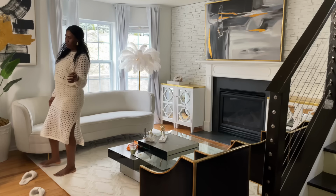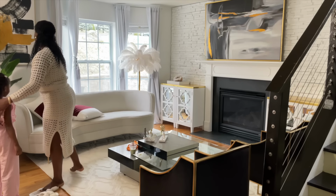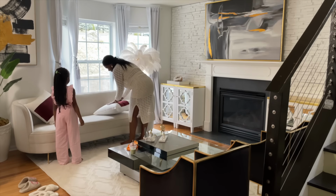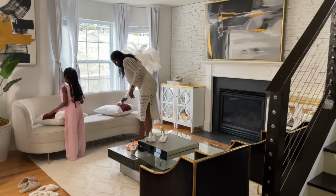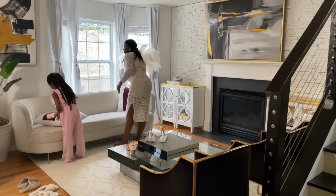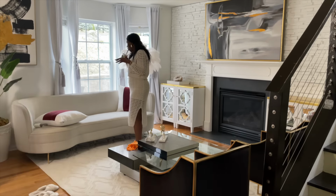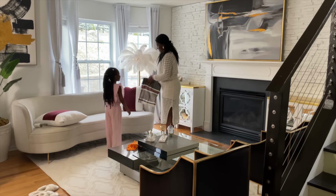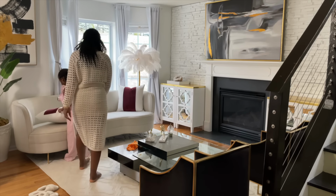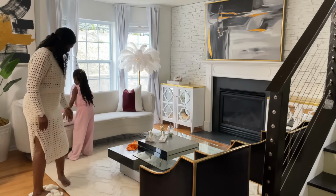It hurts so bad. I wanna stay wide open. Stay wide open.